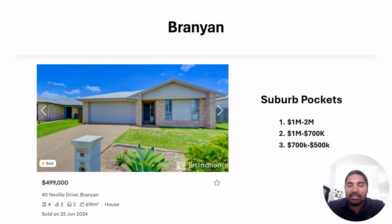All right. So as I said, the good value in the suburb, I think, sits below that 650 price point. And you can pick up something like this, which is a brick home. This recently sold in June. So not a lot of these opportunities will come up, but if they do, I'd be jumping on them very quickly. So it's on Neville Drive in Brandon, number 40.